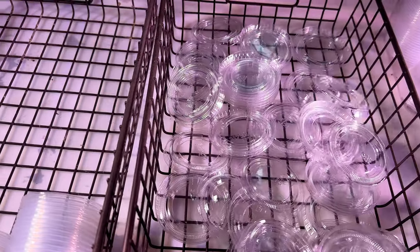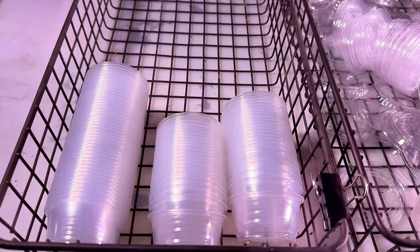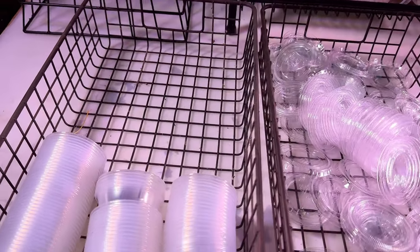You can see I have a lot more lids than cups. I do not know how that happened, but I think I have some more packages of these. I'll have to go look and I'll put them all in here, and that'll clear up even more space.